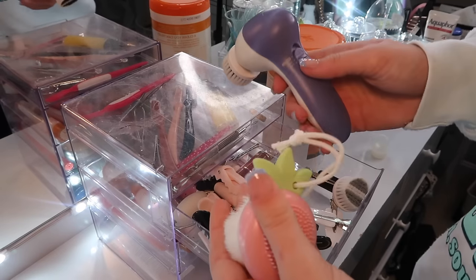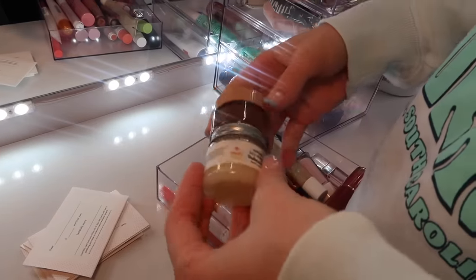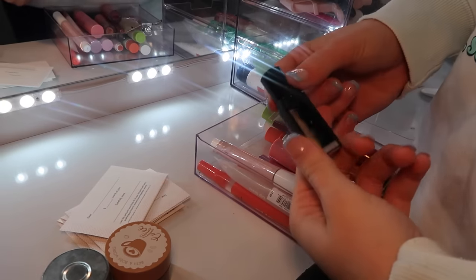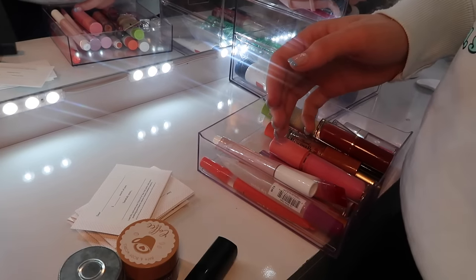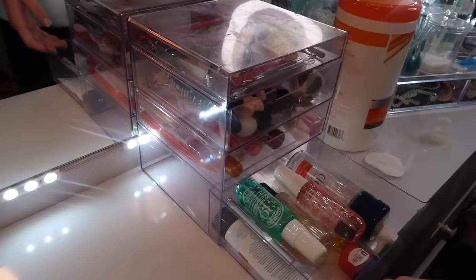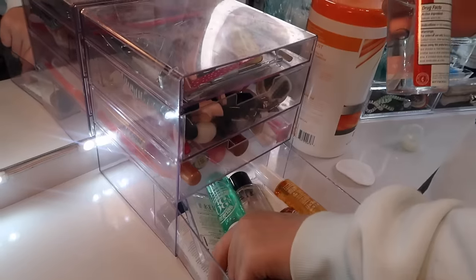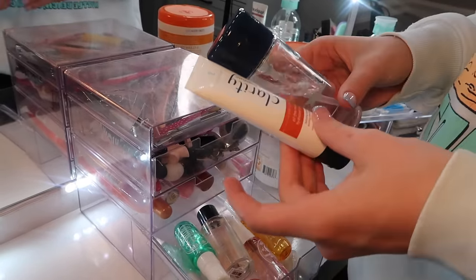This is also another face washer thing. Let's go through this. I'm gonna get rid of these two sugar lip scrubs because I don't use them ever. This is a sugar lip scrub in this stick form. I do not like it at all. It's from Elf though. The rest of this stuff I'm gonna keep. A lot of it I just got. The last drawer is these two things, which is what I used to use. I used to use this three-step thing and then the face wash, but I don't use these anymore.